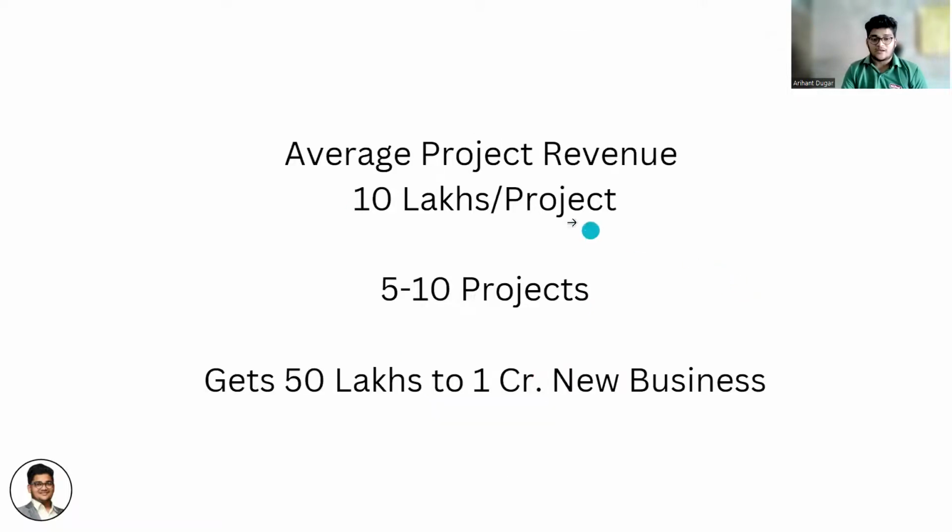And if we talk about the ROI, let's say you are taking a 10 lakh rupee average project in revenue. If you get 5 to 10 projects, that's 50 lakh to 1 crore of new business to your company. And just think, this is so simple, so easy, that many people make it so complicated.